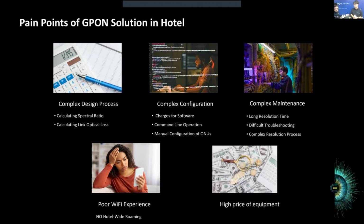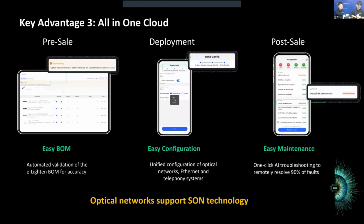It solves all these problems effortlessly. Wow, it's amazing for me. How does e-Lighten solve this problem, Tim? Let me give you an introduction.